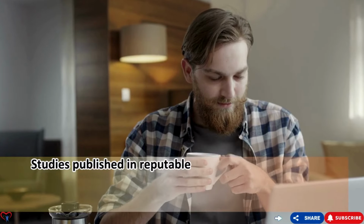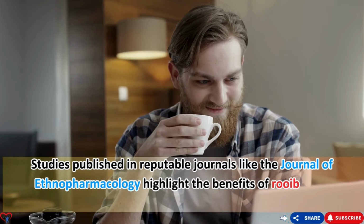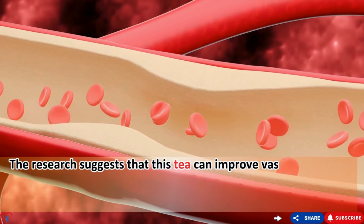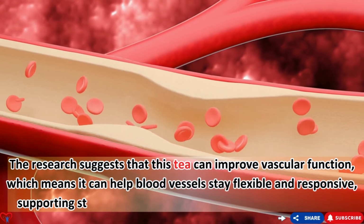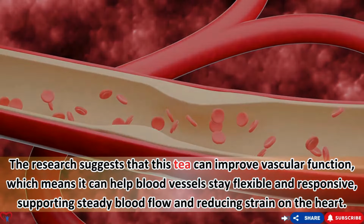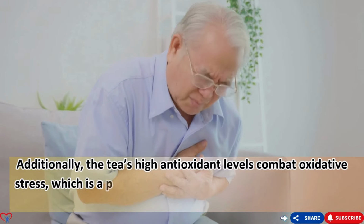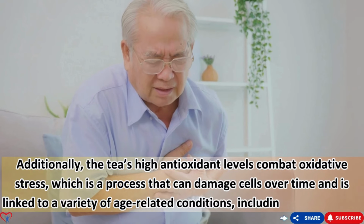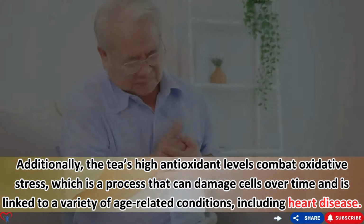Studies published in reputable journals like the Journal of Ethnopharmacology highlight the benefits of rooibos for cardiovascular health. The research suggests that this tea can improve vascular function, which means it can help blood vessels stay flexible and responsive, supporting steady blood flow and reducing strain on the heart. Additionally, the tea's high antioxidant levels combat oxidative stress, which is a process that can damage cells over time and is linked to a variety of age-related conditions, including heart disease.